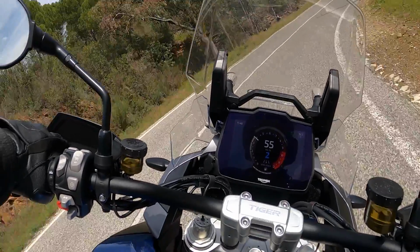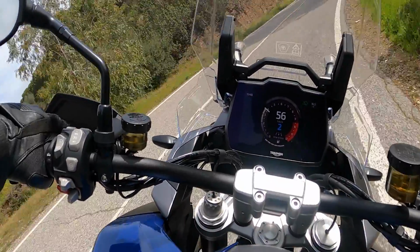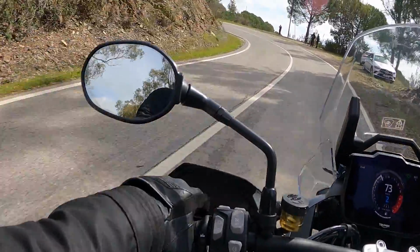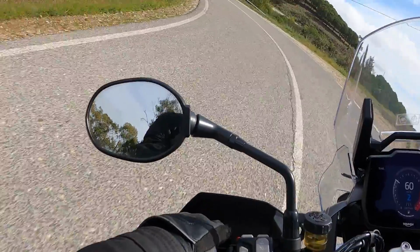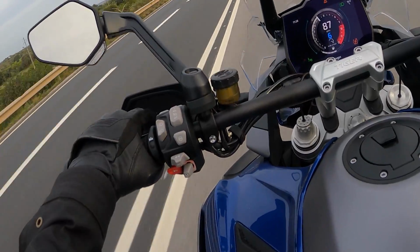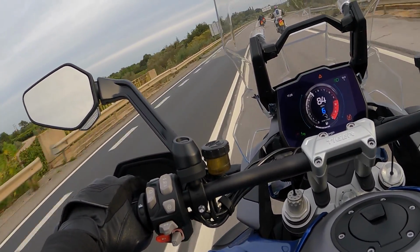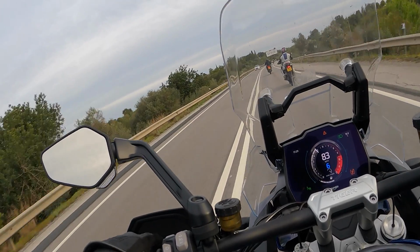For me, riding the GT Explorer on such technical twisty roads really demonstrated how capable and impressive this machine is. After a long, hard day of fast riding, I got off the bike and yes, my hands were a little bit buzzy, but it was otherwise super comfortable.